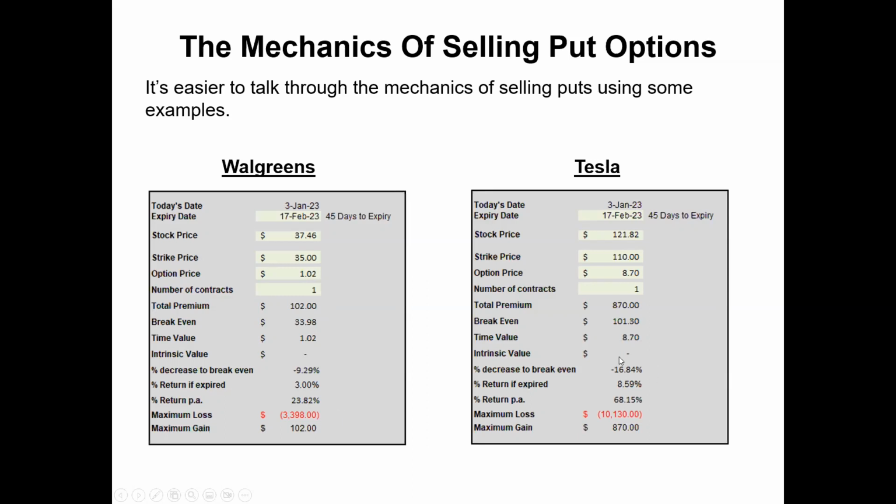Tesla, on the other hand, has a much higher margin for error because it's a higher volatility stock. So there's a nearly 17% margin for error for selling a 30 delta 45-day Tesla put. The return also is much higher, 8.59%, which annualizes out to 68%. Tesla's a higher price stock, so it requires more capital to place that trade. If you're assigned at 110, you'd need $10,130, which is basically the 110 times 100 minus the 870 premium.